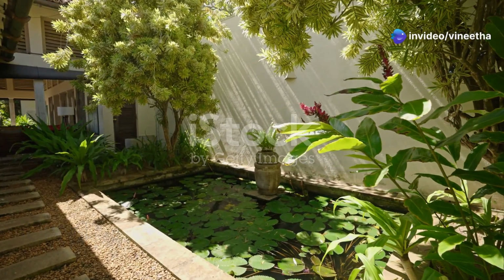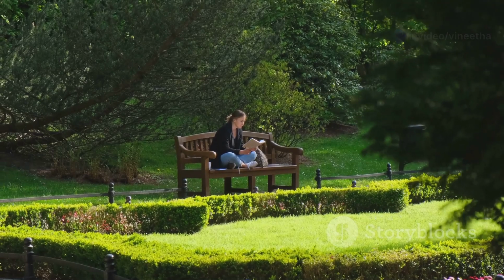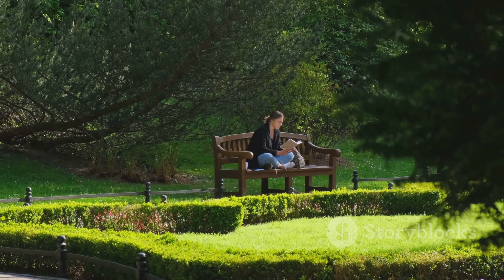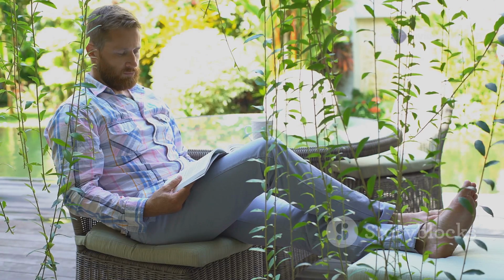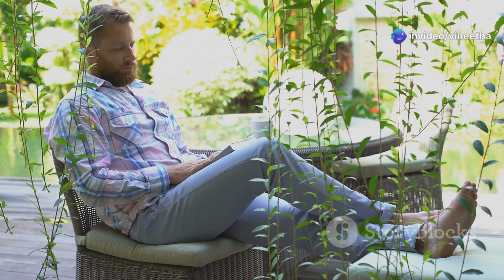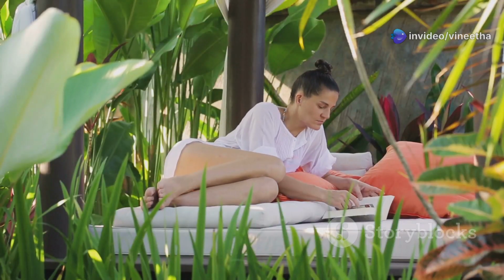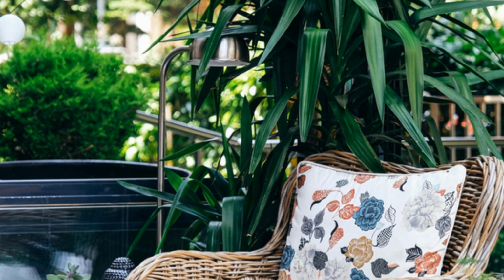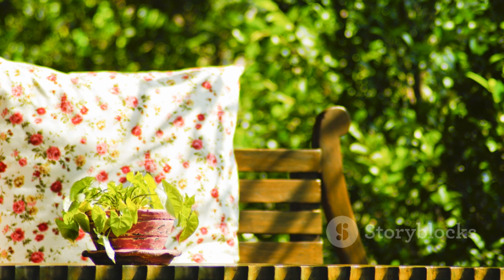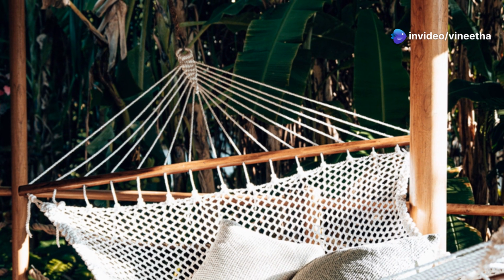In the midst of a bustling life, we all need a little sanctuary, a quiet corner where we can escape, unwind, and lose ourselves in a good book, or simply our thoughts. Creating a cozy reading nook in your garden can provide just that, a personal retreat surrounded by the beauty and tranquility of nature. The first ingredient for a perfect reading nook is comfortable seating. Think a deep cushioned armchair, a charming bench piled high with soft pillows, or even a romantic swing or hammock gently swaying in the breeze.